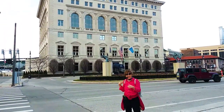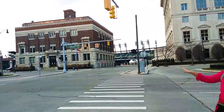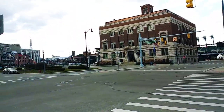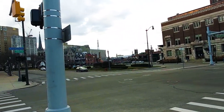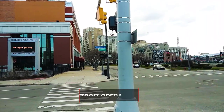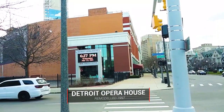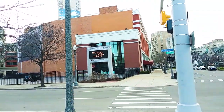We're in the Broadway area. If you look around, we have a lot of old buildings in this area. You can see we have construction going on. And in front of us is the Detroit Opera House, which was remodeled in 1997.